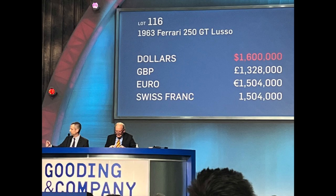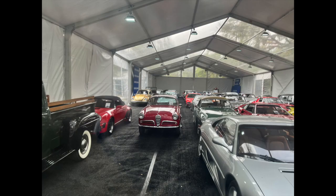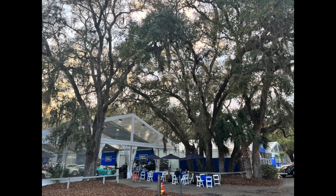In any case, that's my walk around of the Gooding & Company sale. I hope you enjoyed some of the automotive treasures. Keep on digging them up and driving them.